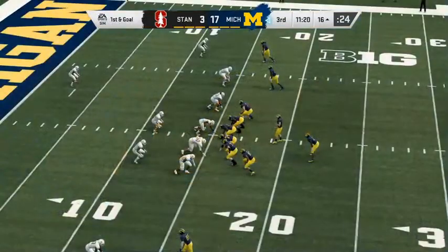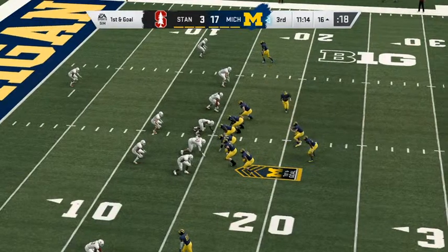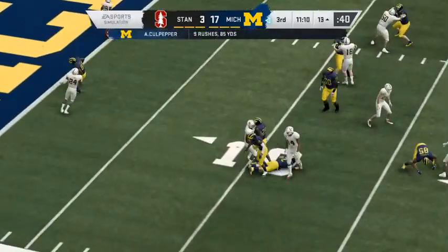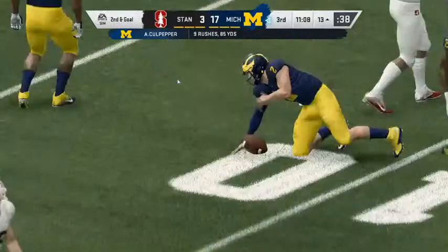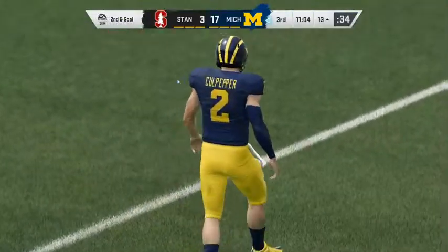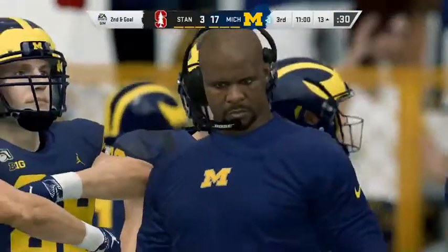A terrible spot for a holding call as he'll try again, but now from further back on 1st and goal. Give him 3 on the keeper there, and it is 2nd down. 3rd quarter and you've got the lead. You're not ready to go into that 4-minute offense to close the game out, but a running game can really benefit your team right now.